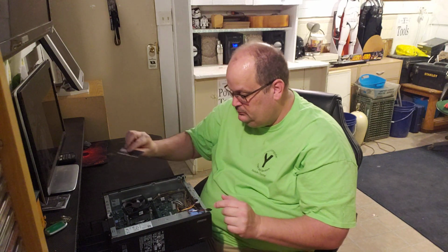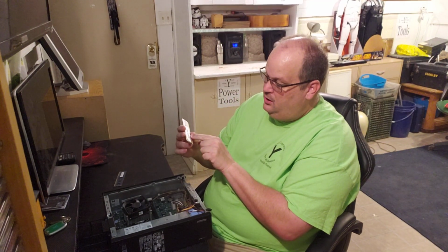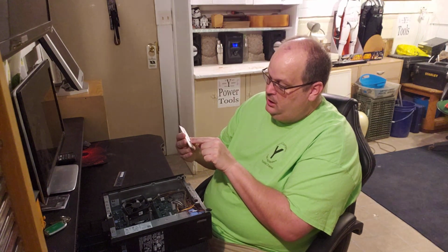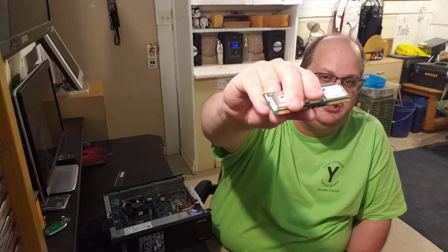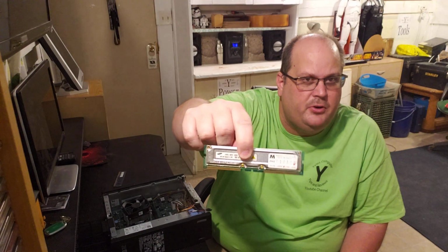Let me set that down. Like these ones here are, I believe, in megabytes, 128 megabyte. This is older style memory. I believe this one came out of a server. The notches down below are different. It's a different style memory.